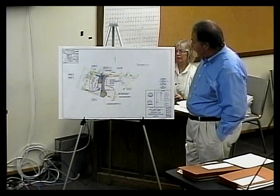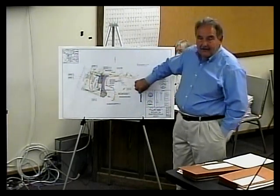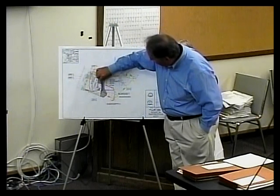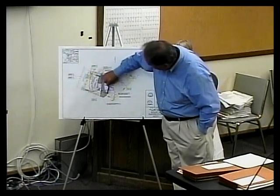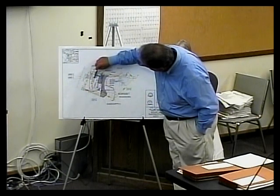Excuse me, Mr. Mayor, but the site does flow from Howard Street straight back, due east pretty much. The contours show that. The water flows at 90 degrees to the contours. There's existing contours here. It's coming around here.